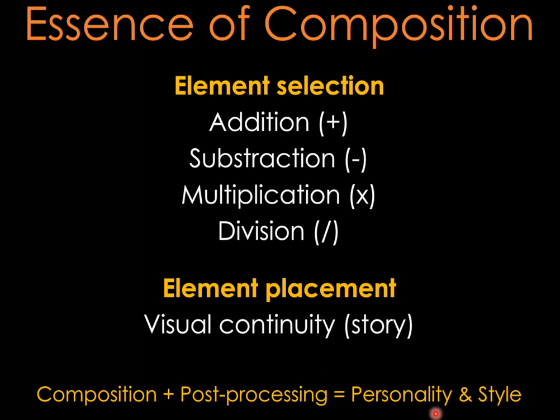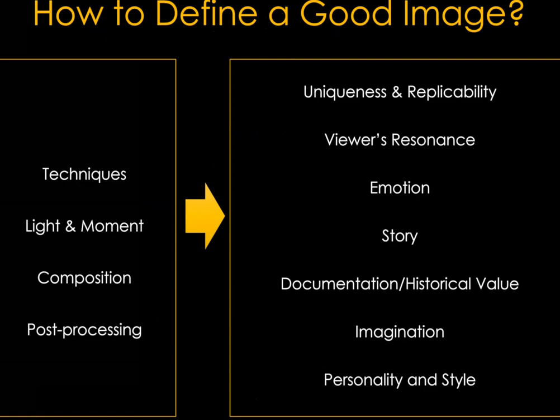So this is just the answer to the first question of my presentation. With the technical skill, the understanding of the light, moment and environment, with your unique composition and post-processing style, you can create a so-called good image. So just ask yourself, what is a good image? Ask yourself, is your image unique? Is your image easily replicable by other people?